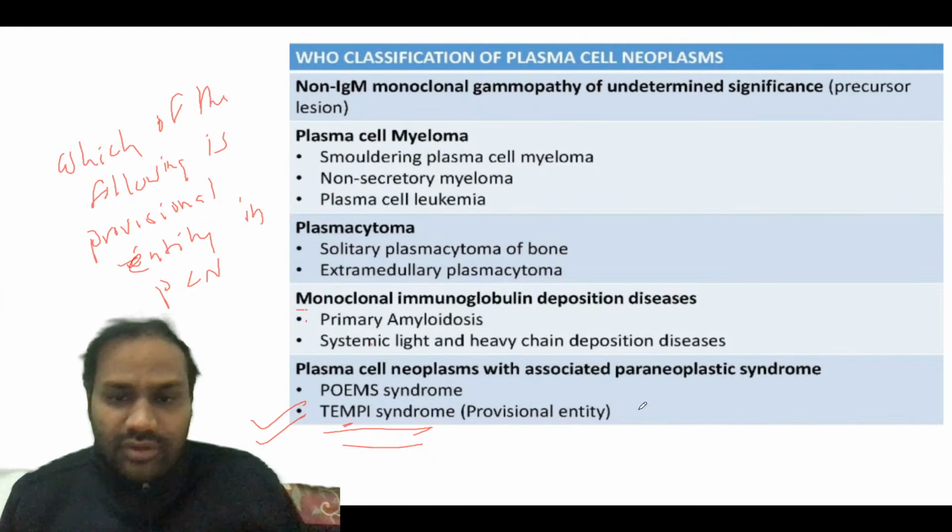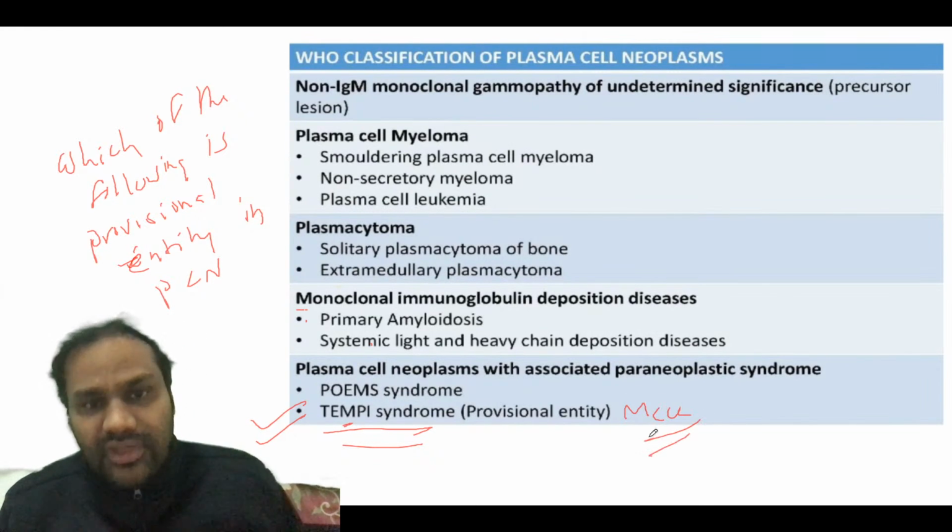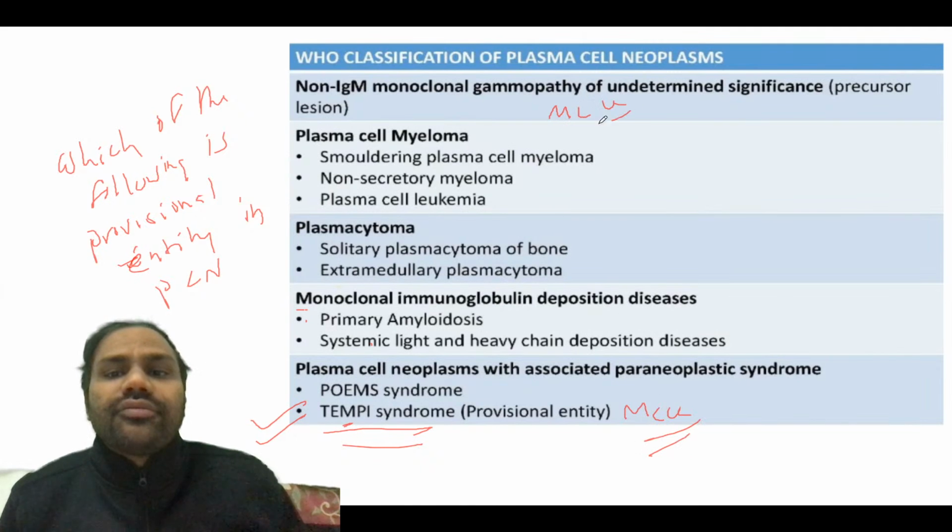Okay, so this is another MCQ. Okay, and here you have one MCQ. So this is important.